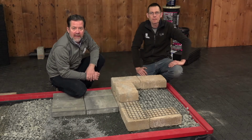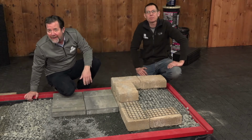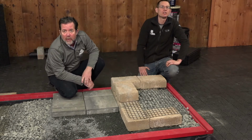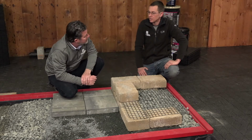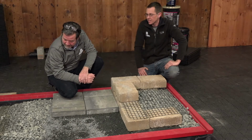What questions have we got coming through? All right, we can't see anything up there. Are you suggesting that we use grid in most base prep, whether it's a patio or a wall? I certainly would. I would promote the use of grid in any kind of aggregate base.